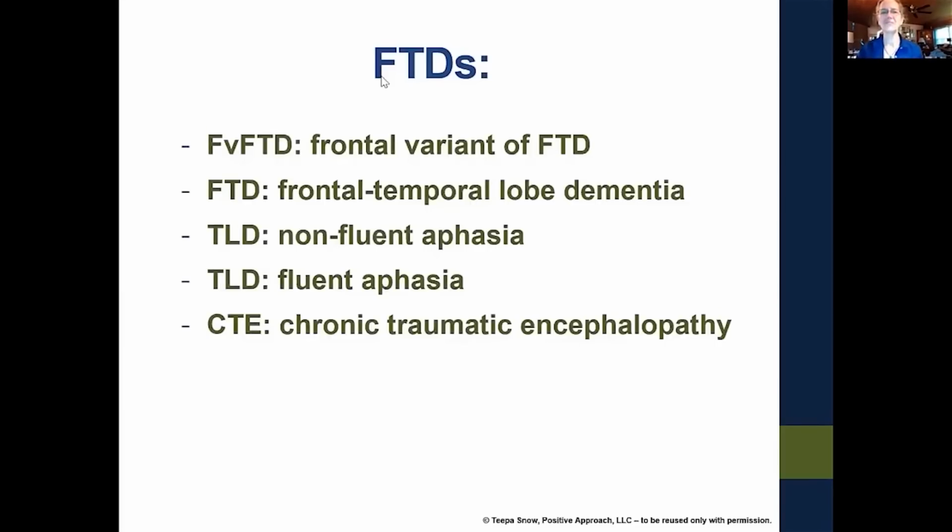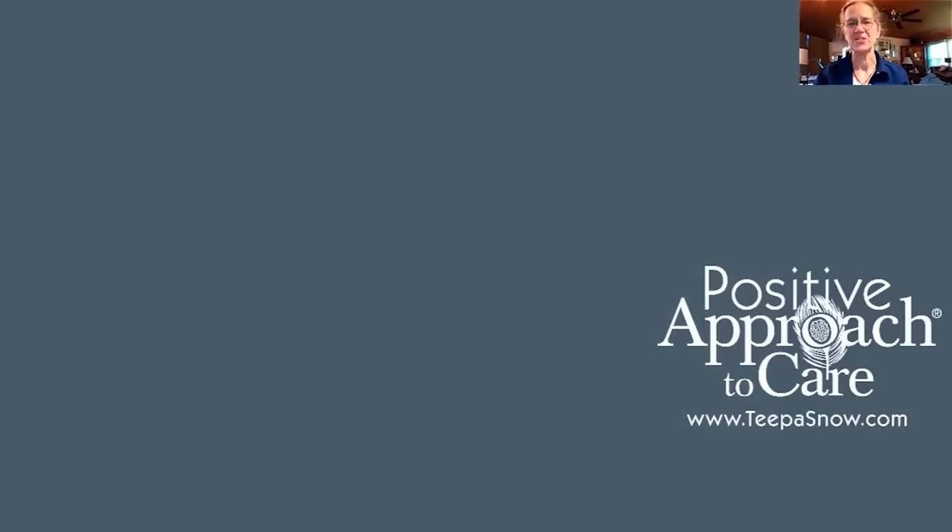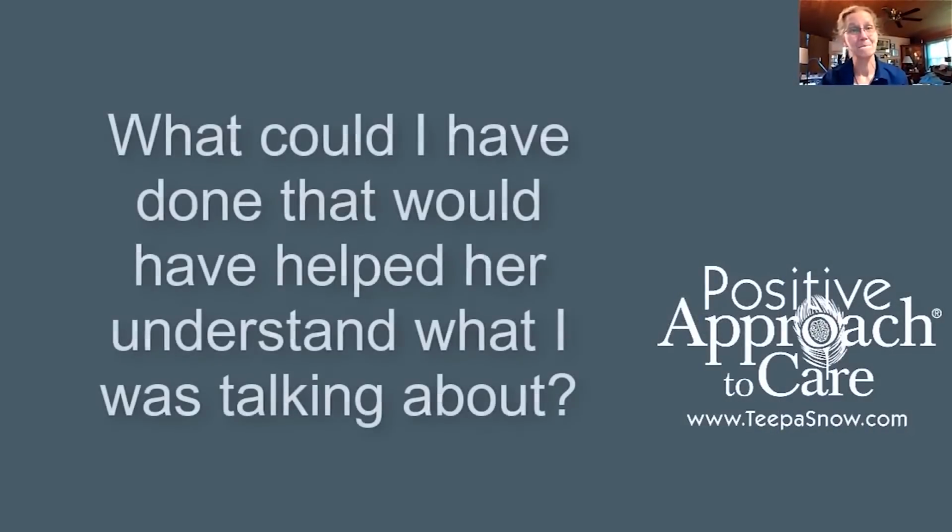What could I have done that would have helped her understand what I was talking about? Taking her out to the car. Oh, taking her out to the car. Yeah. That link between, if I'm trying to communicate and I'm stuck with language, switch gears and go to an action, take Manda where the task is. It doesn't occur to me to switch gears like that.